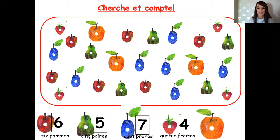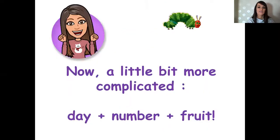Last one. Count the oranges. Orange. Pause the video if you need more time. 1, 2, 3. So 3 oranges is trois orange. Super. Excellent. Now, a little bit more complicated.